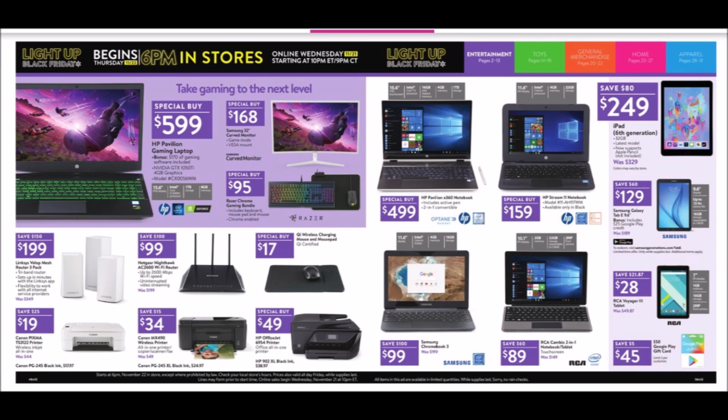Speaking of great deals, at the bottom of this screen, guys, we have the Samsung Chromebook 3. It says was $199, now $99. I can attest, I have this. I'm one of the pilot teachers for the Chromebook class this year at my school, and we have a class set of these, and I love this thing. The only thing for me is it doesn't have video editing software on it, but anything else you want to do, it's got it.